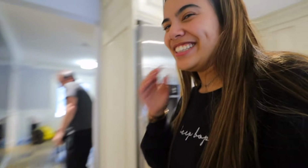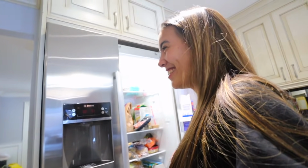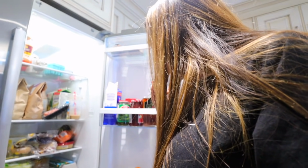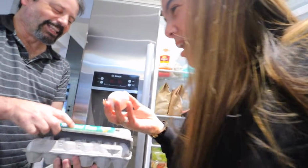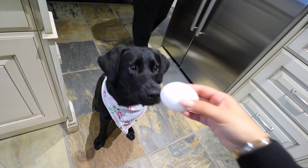Okay, so I told my dad that apparently labs, if you give them an egg, they won't smash it. And I was like, should I try it? He was like, no, but I still want to try it. Wait, oh, we don't have eggs. Oh, we do. This is gonna be really dumb. Lola! Lola, look, I have an egg. Do you want an egg? Lola, sit. Lola, paw. Don't break it.